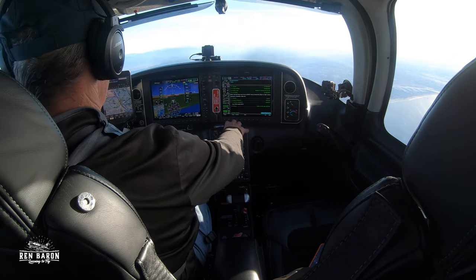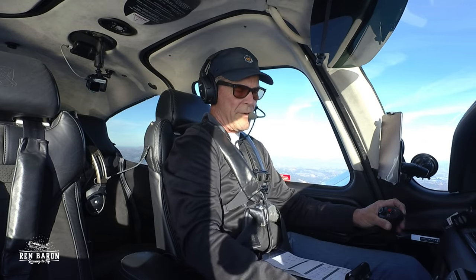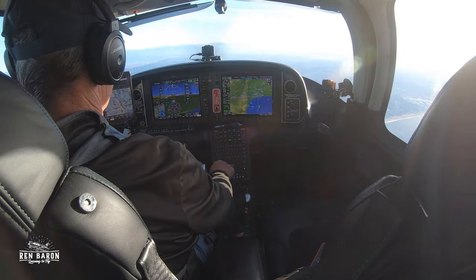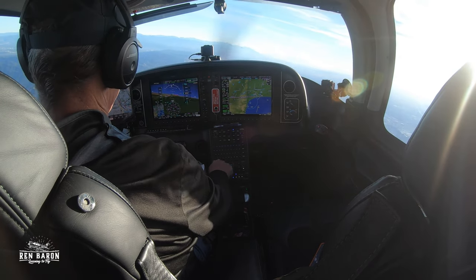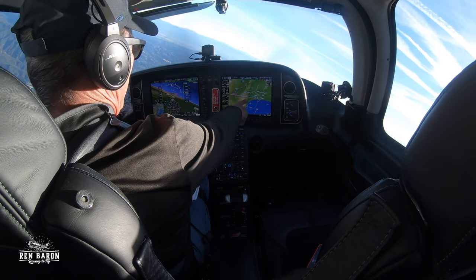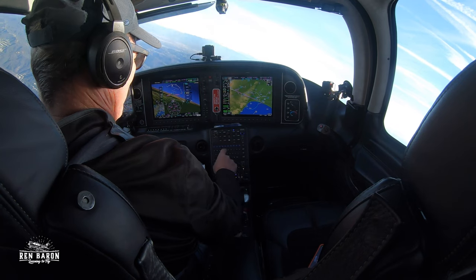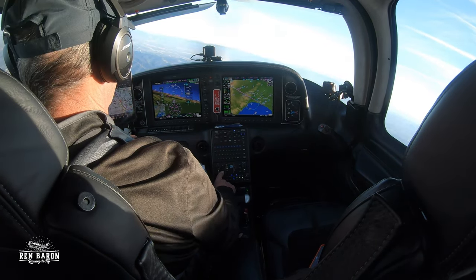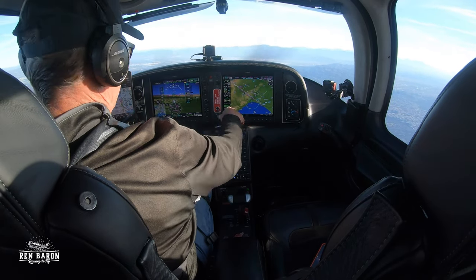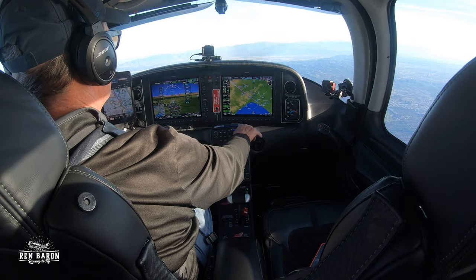Heading 020, join Victor 23, and resume on navigation. And now you'll see right here, we are heading right at that chat. That's our active leg right now. I'm going to nav in, in backup mode. We're looking for 030 Lima. Contact approach 134.2. 134.2, thank you.